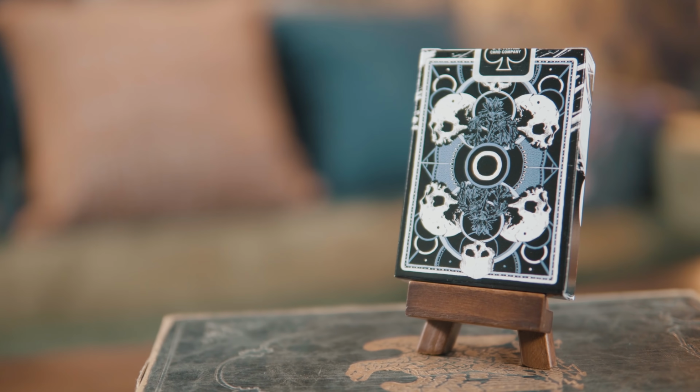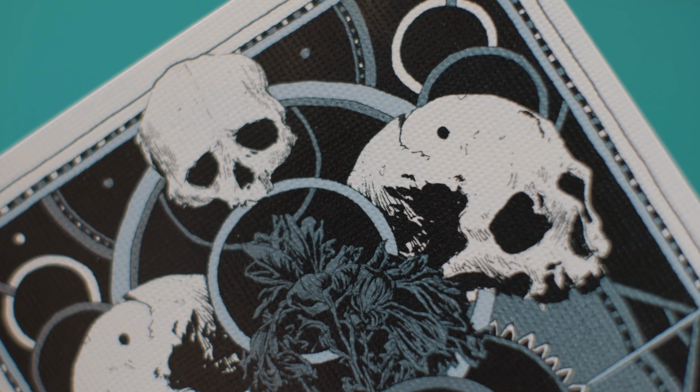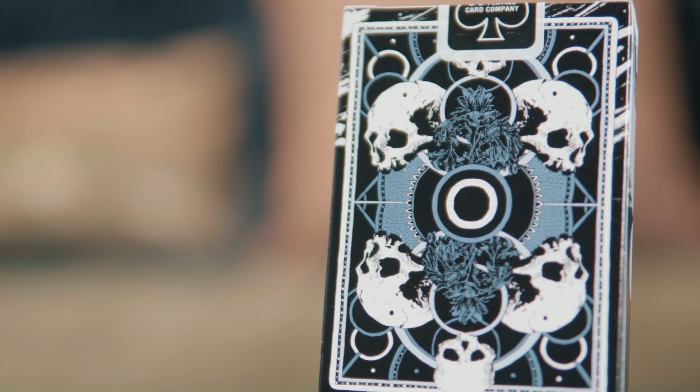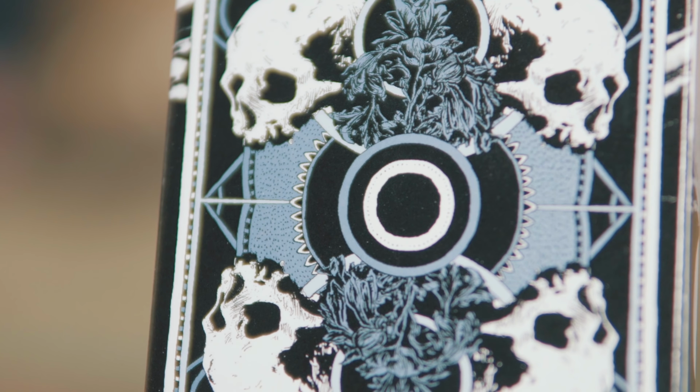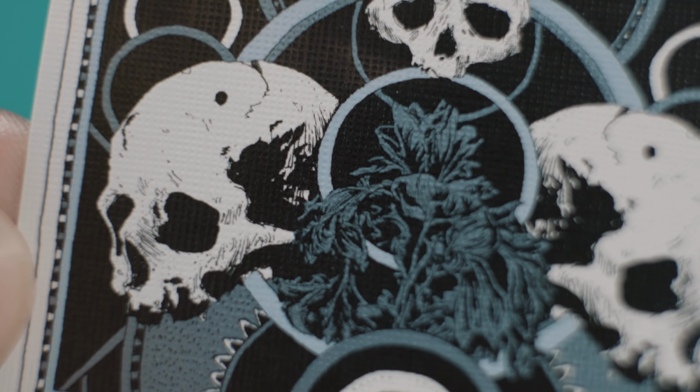The back of the tuck box features a representation of the card backs that takes the dark skull imagery even further. There are 6 skulls on the two-way back surrounding what I think is most likely the image of an eye staring at us. It's a creepy design to be sure, but honestly it's pretty cool. Skulls are extremely popular as a motif among playing card designers. So popular, in fact, that they've pretty much passed into cliché at this point.